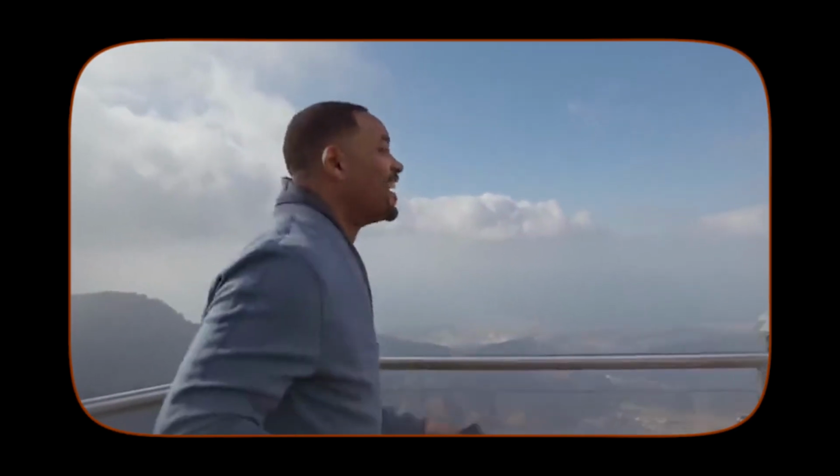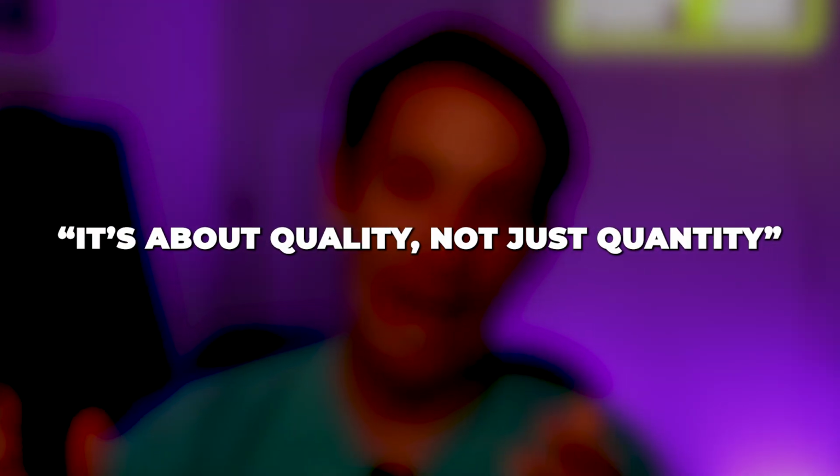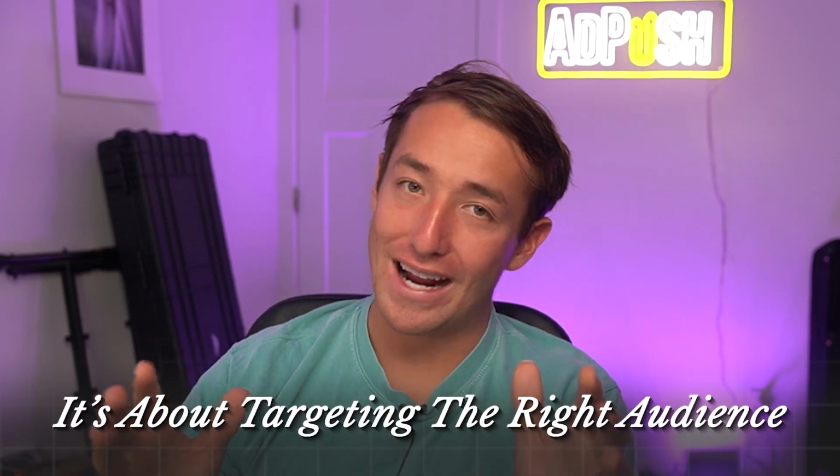Even after setting up geofencing and refining your ad copy, you're not done yet. It's crucial to monitor your campaigns very closely. For the first few weeks, keep an eye on where your clicks and conversions are coming from. Are they still coming from outside your desired area? If so, you might need to tighten up your settings even more. Remember, it's not just about getting your ad in front of as many eyes as possible, it's about getting it in front of the right eyes.